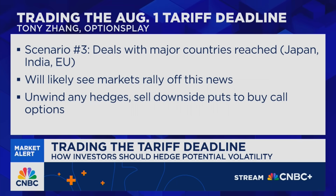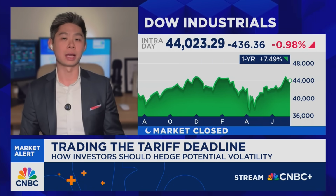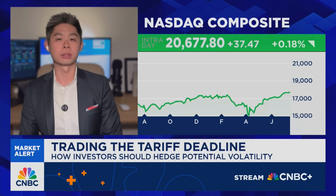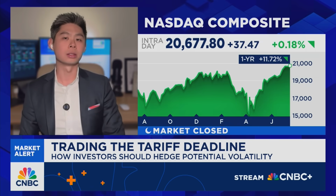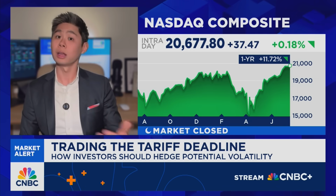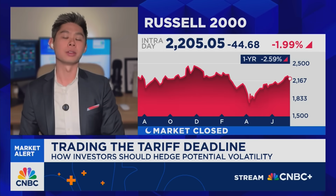And if that becomes reality, markets will likely react relatively positively to that news, even though it's relatively priced in, in my opinion. But that's really where I would look at maybe selling some downside puts and even using those proceeds to fund buying some upside calls. This way you can get upside participation without necessarily paying for it so much, by selling those downside puts. So at the moment, that is the market's base case. And I think the best way to play that is to actually, for now, not do anything, unless you're concerned that there's the risk that those major countries like the EU and India are not going to play ball. If that's the case, then I would definitely be buying puts at the moment.